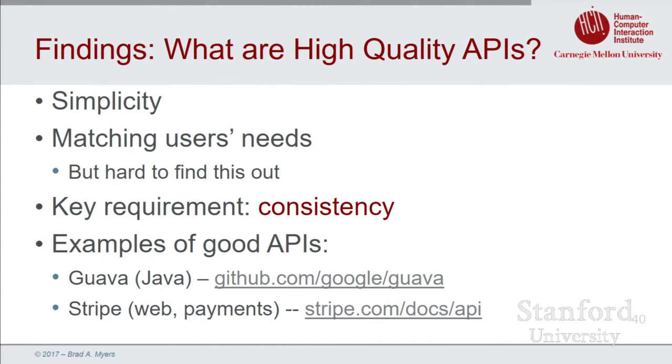The second thing people mentioned, which kind of goes along with it, is matching the user's needs. Which everyone reported was hard to identify, hard to figure out exactly what people wanted this API to do and how they wanted to express it. So that was their kind of #1 thing that they had difficulty finding out that would help them with their jobs. They all recognized that consistency was a key goal, key problem that they had to solve. And hence, this was driving a lot of the guideline sets, because that is a big way of achieving consistency.